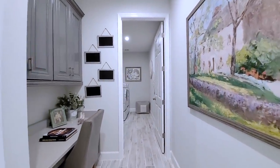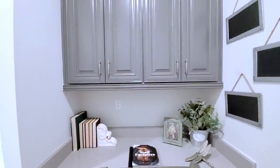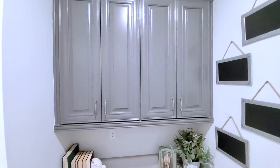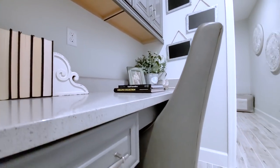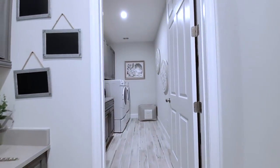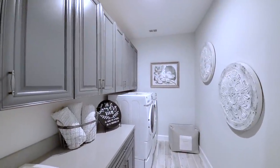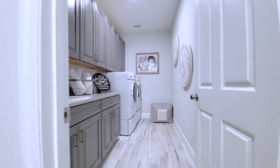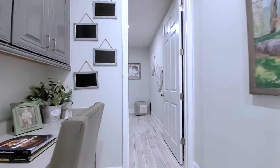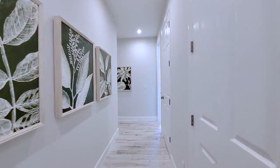All right, so this has the office nook, has the upgraded cabinets, the light rail, everything, gray quartz, just so high end right there, okay? Laundry room, just upgraded galore, again with the same high-end cabinets, has the wet sink, tiles running all the way throughout. So tile floors are one of the most expensive upgrades, or wood look tile floors. Otherwise your wet areas have the standard tiles.